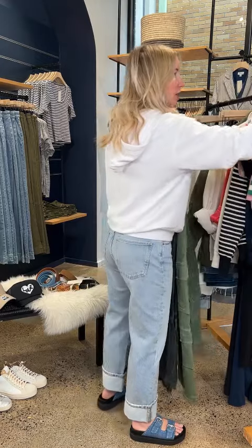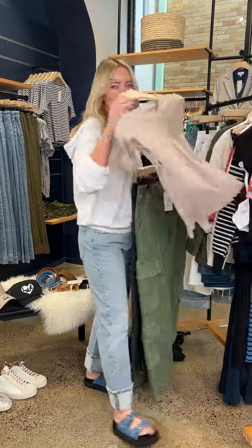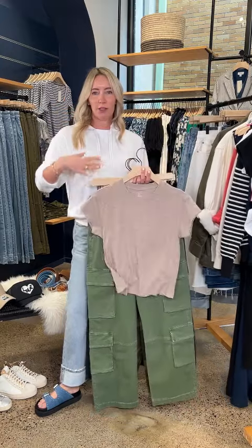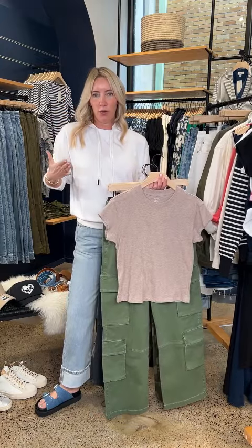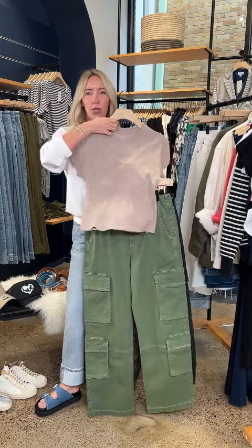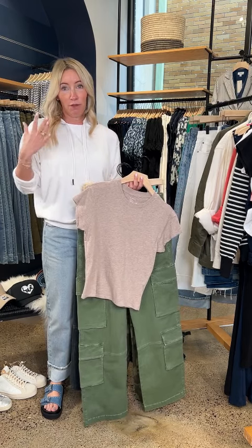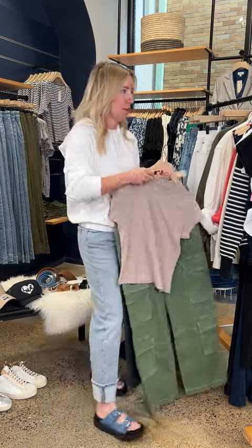You can also take a tee that's just a little bit shorter, like that great little Z Supply tee, because it's not going to absolutely swallow you up and be really relaxed and oversized. So really thinking about proportion play here. When you have a more relaxed bottom, it's really flattering. It can be really fun to give yourself a little bit more shape on top.